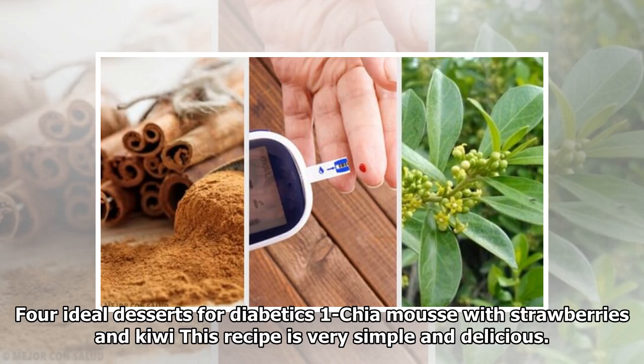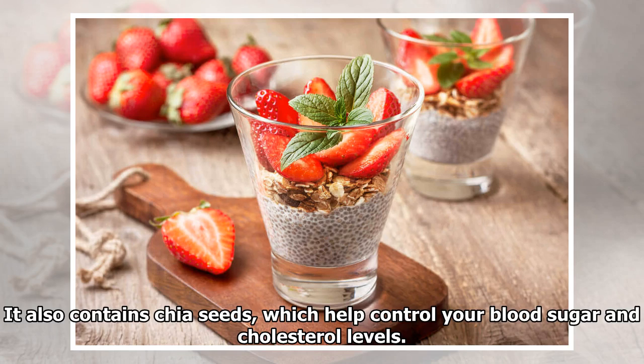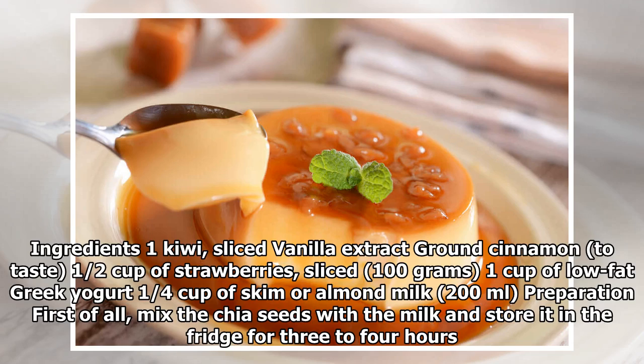For ideal desserts for diabetics, 1. Chia mousse with strawberries and kiwi. This recipe is very simple and delicious. The sugar in the fruits hardly counts and you don't need anything else to sweeten it. It also contains chia seeds, which help control your blood sugar and cholesterol levels.